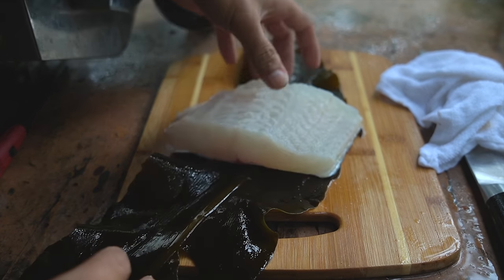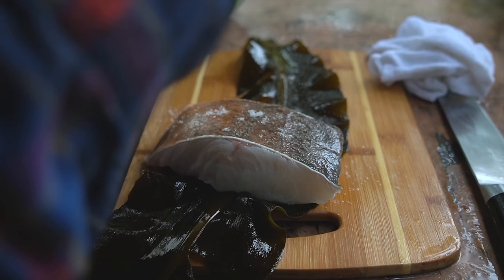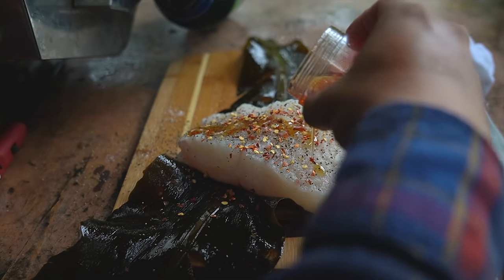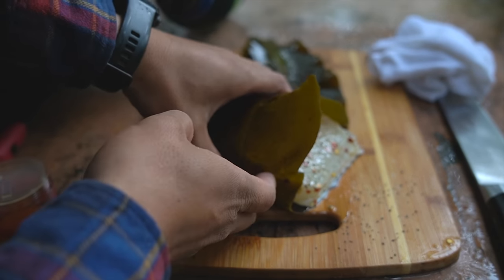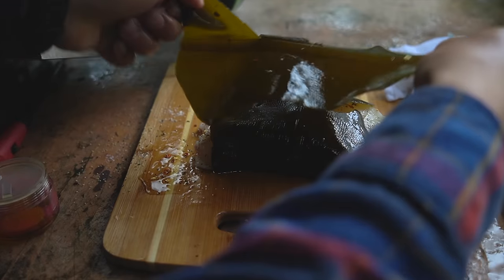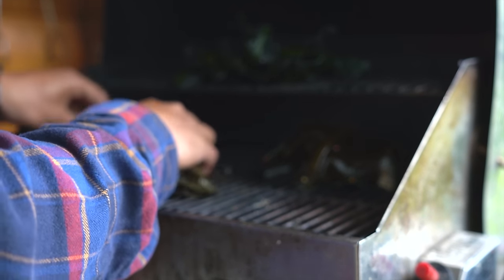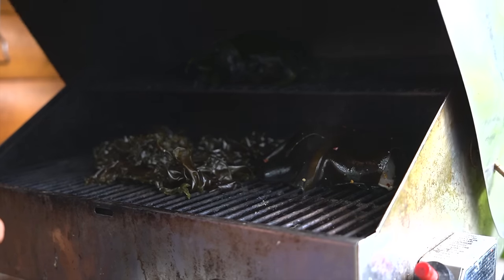My lingcod, that's a fat piece. Let's just do some salt and pepper. Nothing fancy. Salt the skin side too. Pepper. Good chili flakes. And I have a little bit of sesame oil right here in this jar. Little travel size containers. Just rub that in. I'm just gonna package it up in this wakame. Cut this off. Go like that. There we go. Got a nice little lingcod package right there. And we'll go straight on the grill. I'm gonna rub this nori in the leftover seasoning here. That'll be good. Close it up, let it do its thing.